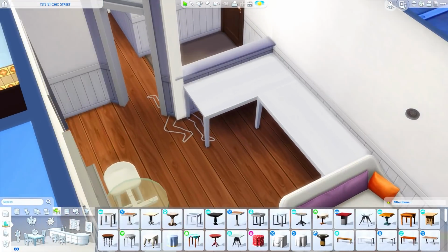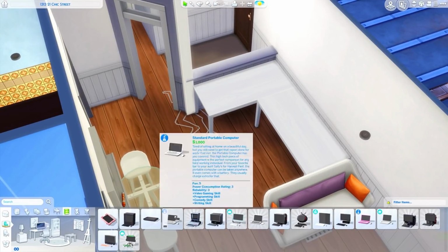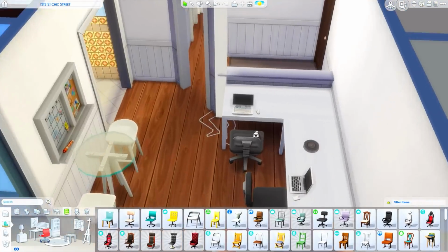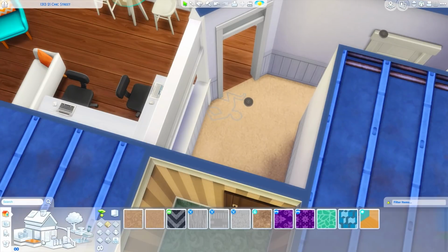So right now I am placing down some desks that are actually not going to stay here in the end. For whatever reason, through the process of doing this build, I decided to split this living room into 2 separate rooms, which we'll be doing a little bit later. But right now, we're working on the entryway here.